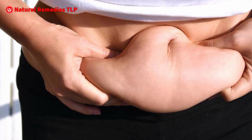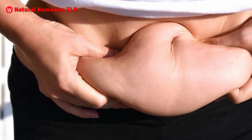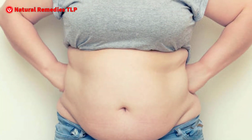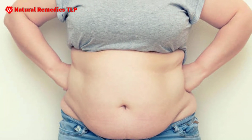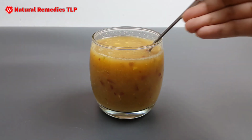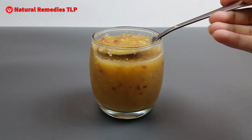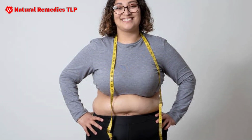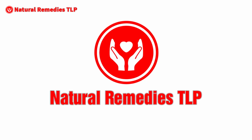In the morning, eat these 4 things together and your belly fat will disappear quickly. Belly fat is difficult to get rid of, but the combination of these 4 things can solve it easily. This drink will burn fat deposits by boosting the metabolism and it will cause no side effects. Watch till the end of the video to know how to use it effectively in 10 days.